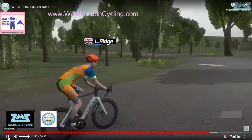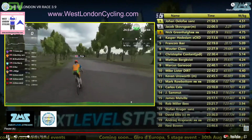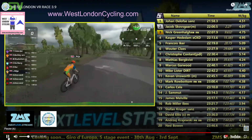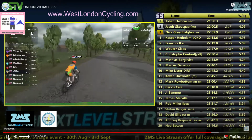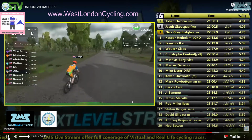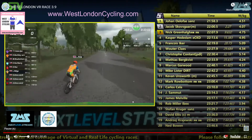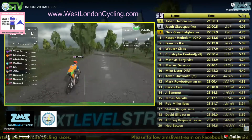Still got Lewis Ridge here. Great to see him still coming around. He's got about a kilometre to go. So yeah, whilst we're watching Lewis come round, let's round out the top 10. So Mike Lister, top 10. I should be doing better at TTs. I need to work on that, but happy with that. Then Marcus Garwood, good performance by him in 9th.